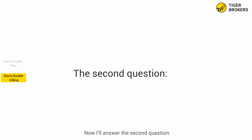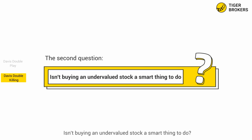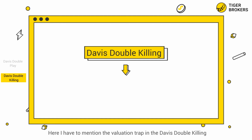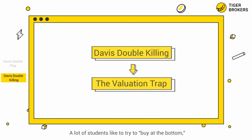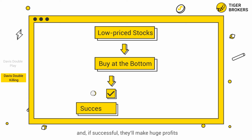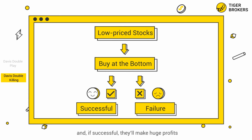Now I'll answer the second question. Isn't buying an undervalued stock a smart thing to do? Here I have to mention the valuation trap in the Davis double killing. A lot of students like to try to buy at the bottom, and if successful, they'll make huge profits.